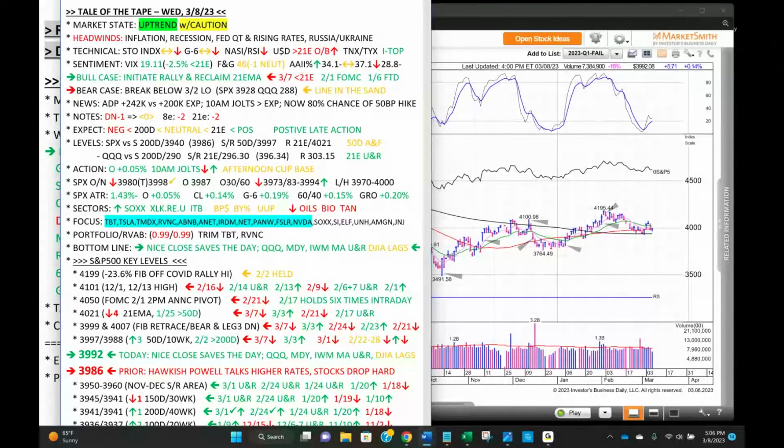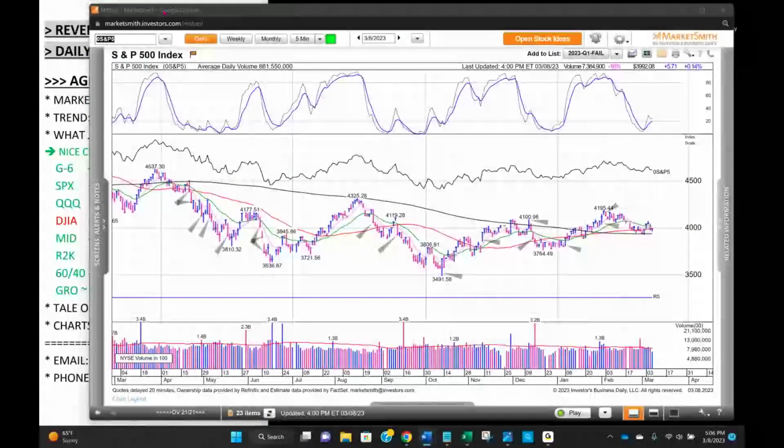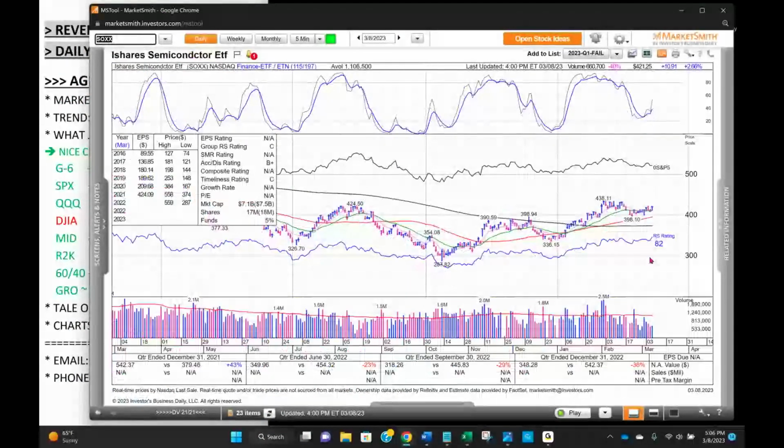So let's get into some charts now. I showed Silvergate already. The strongest sector today was semiconductors. Note relative strength on semiconductors has made a new high before the price did. We closed at 421 today, recent high at 438, but that relative strength line is higher than it was when we were down at 438. Semiconductors very clearly continue to lead.